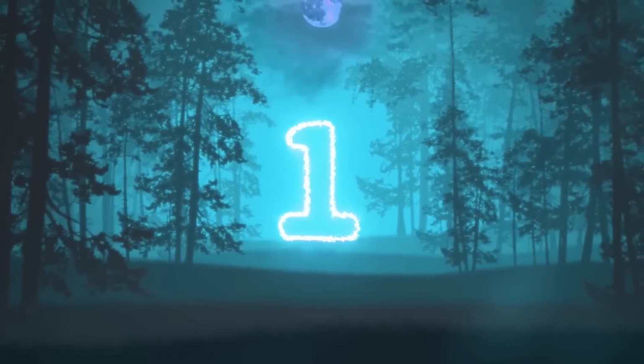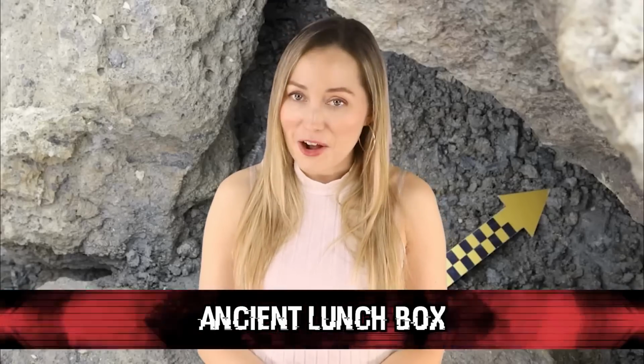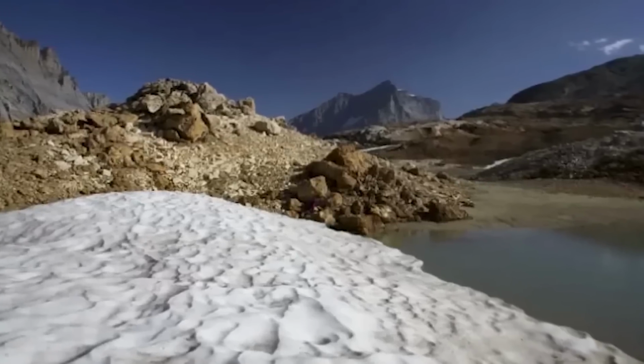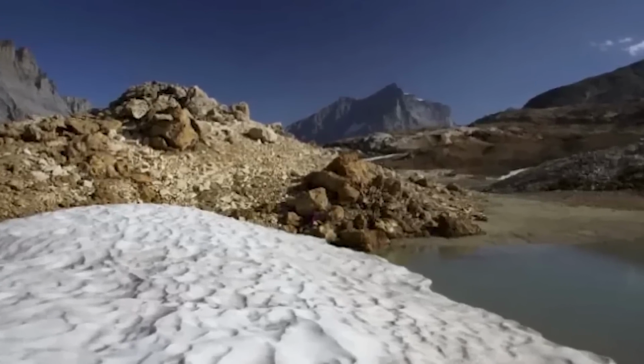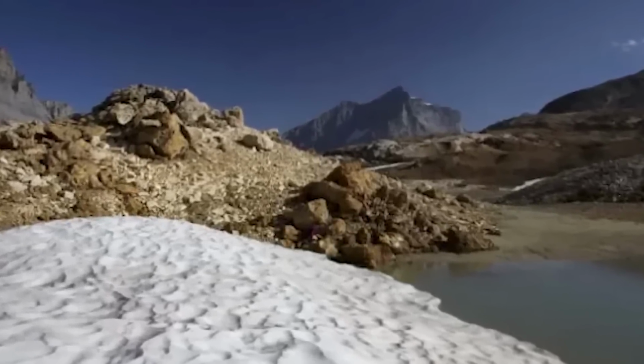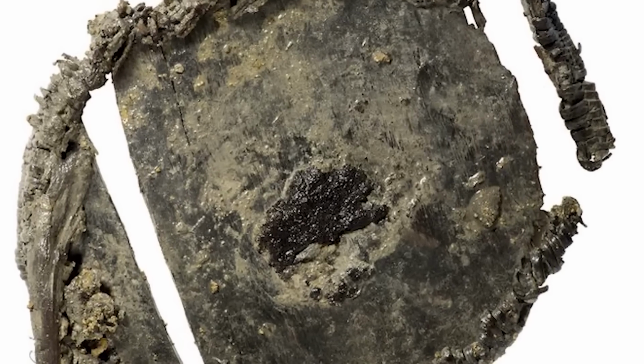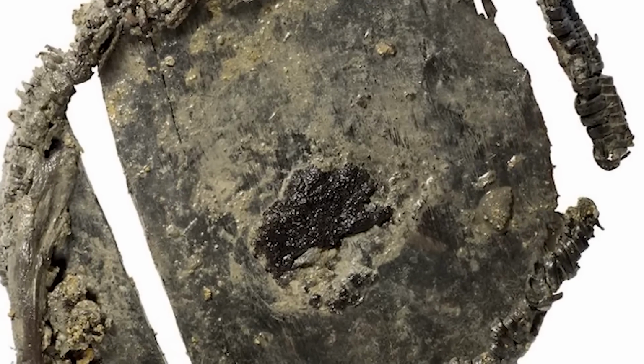In our number 11 spot, we have an ancient lunchbox. A 3,500-year-old lunchbox was discovered in Switzerland in the Swiss Alps. No, it didn't have a 3,500-year-old cheese sandwich in it, but it did have traces of ancient cereal. Whoa, some ancient dude was just walking around the Alps eating an ancient version of Lucky Charms.